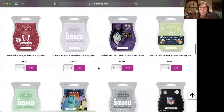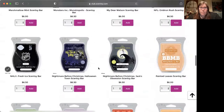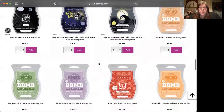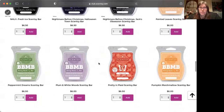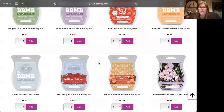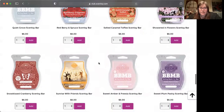So, and one thing to talk about with the wax is you can have the wax in here, but you want to make certain that you can never increase how many bars that you get. So I can put in 6 bars of Nightmare Before Christmas wax, and they'll send me 6 bars at the frequency I request. I can drop that down if 6 bars is too much. I can change that to getting only 4 bars. However, I can never increase it back until it comes back in a subscription. That's the only time you can edit it, is if it's an actual active scent.